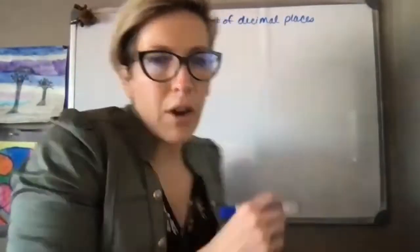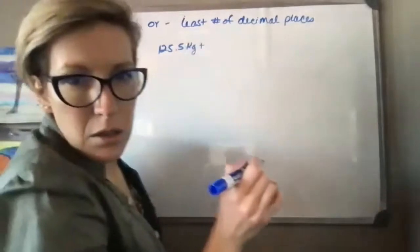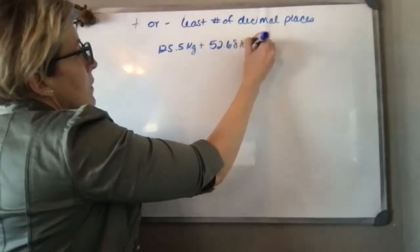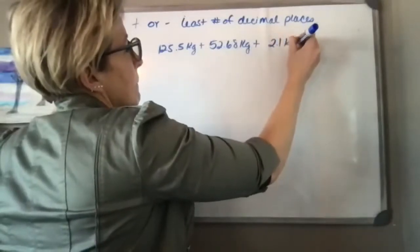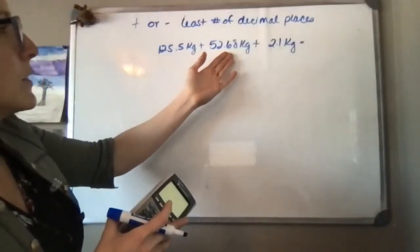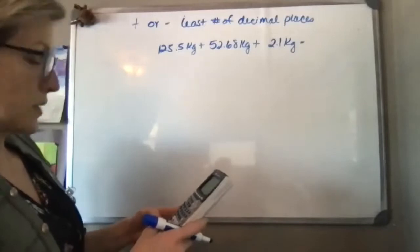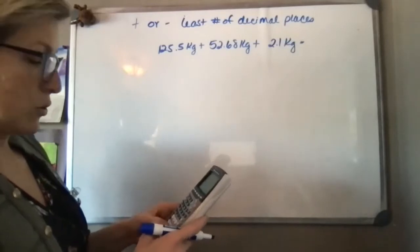So let me just grab one of these off of here. Let's see. I have 125.5 kilograms plus 52.68 plus 2.1. Okay, so you're weighing three things, and for whatever reason, you have 2 decimal places of accuracy in this measurement, but only 1 decimal place of accuracy here and here. Don't ask why, I don't know. Just an example. So 125.5 plus 52.68 plus 2.1.